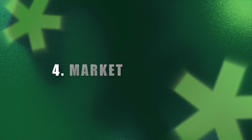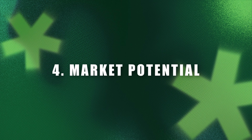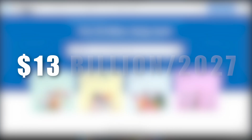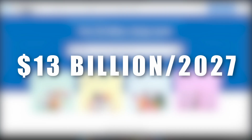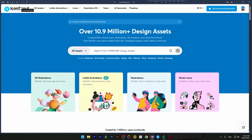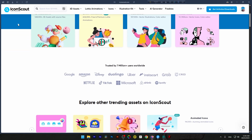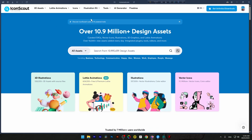Okay, number four, the market potential. The global creative assets market is projected to cross 13 billion by 2027. Businesses are launching daily. Startups need branding assets. Apps need icons. Marketers need illustrations. The demand is exploding right now. Plus, the world is moving toward micro content consumption. People want quick, beautiful visuals. That's exactly what IconScout is providing.